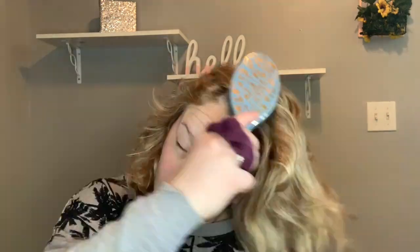So first I'm going to start out with my hair. I am just going to brush my hair out and then divide it into layers, and then I'm going to curl it with a straightening iron, which I'm going to show you guys how I do that.